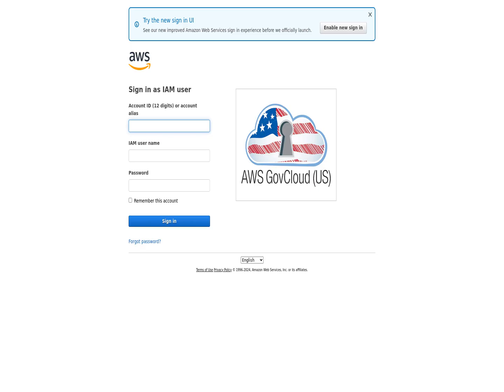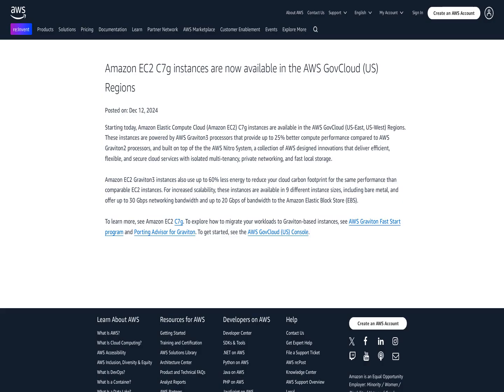These instances are available in 9 different instance sizes, including bare metal, and offer scalable networking bandwidth of up to 30 gigabits per second and up to 20 gigabits per second of bandwidth to the Amazon Elastic Block Store. To get started with using these instances in the AWS GovCloud regions, you can access the AWS GovCloud console.